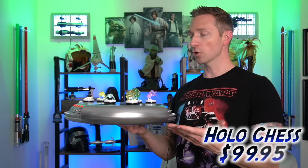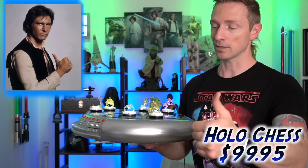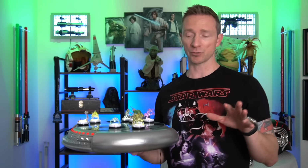So do I think this is worth the $100 price tag? I'm probably gonna go sure, why not? The light up feature is super cool. The sounds, you can add up points. So these aren't just for decorations, they actually work. No assembly was required. So I'm gonna say this is worth the price tag.